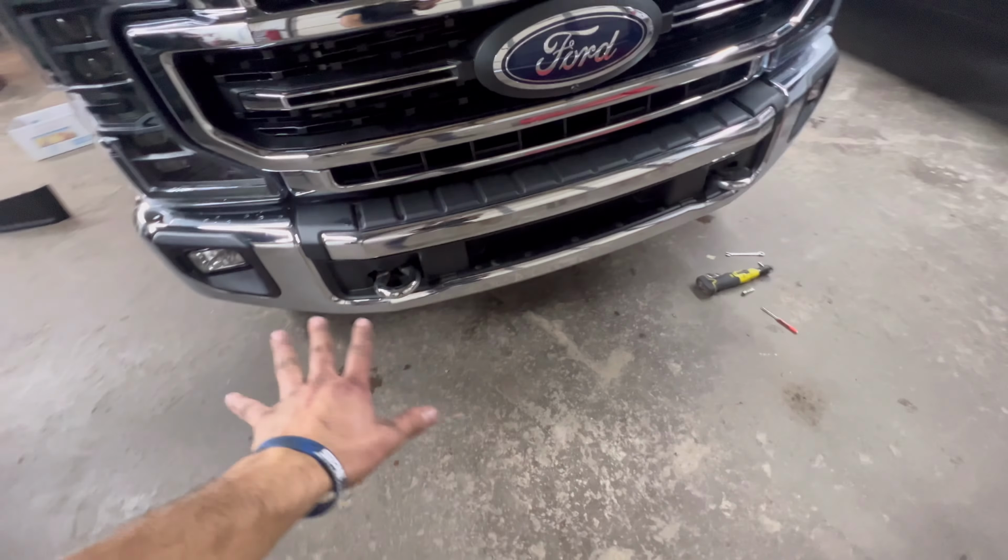All right, so I've been time-lapsing a lot here, but I kind of want to give you guys a quick little rundown of what we got going on here. Starting with the grill, I'm just comparing from the 17 to 19s, since this is a 22. So you saw all the push connectors up top. And then you got all these 10 millimeters right here.